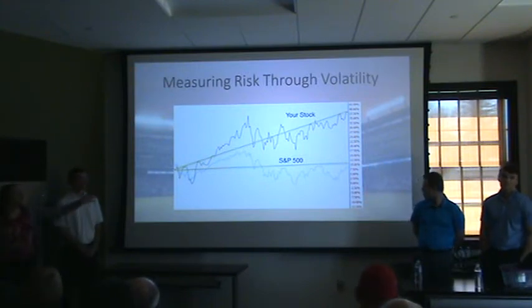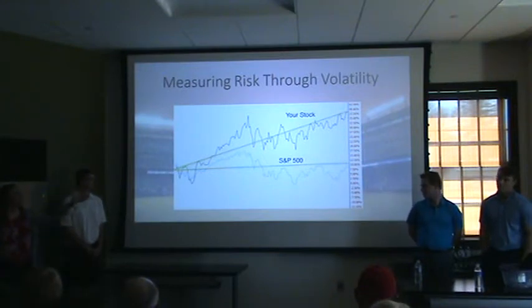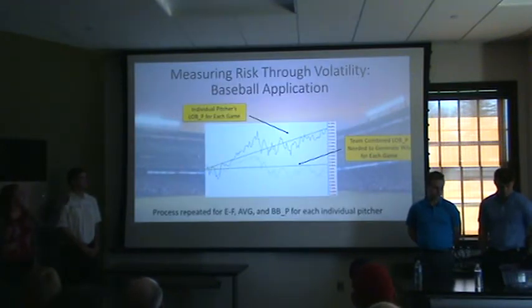So basically it compares it to an index like in the stock market, usually the S&P 500. And then you're seeing how your stock compares to that standard and how much it moves compared to how much the standard moves. So the next slide, we did the same thing with baseball.